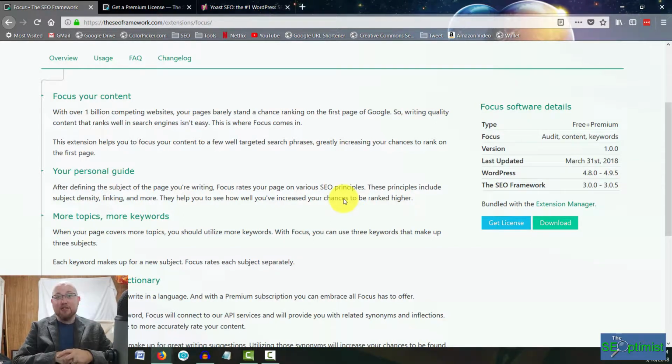For beginners, it's nice, but since Yoast has some of this functionality in its free version, if I were dealing with a beginner that needed that kind of guidance, I would just recommend that they use the free version of Yoast instead of having to pay for this if their budget is limited.